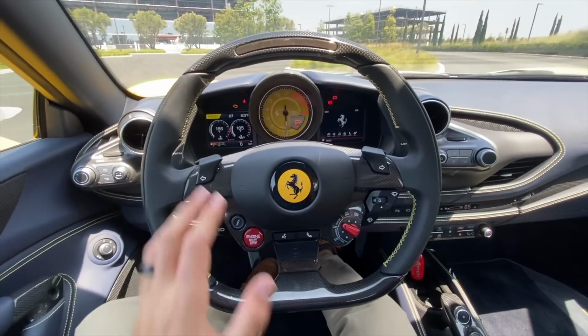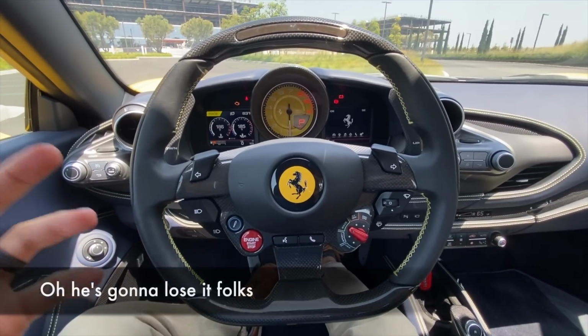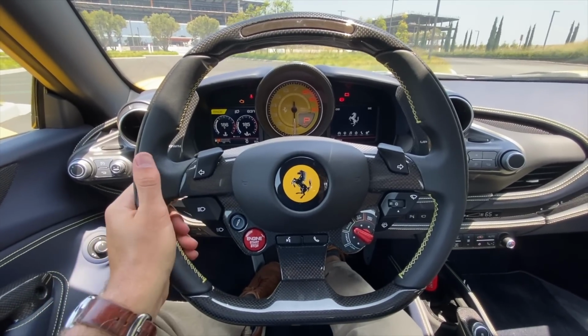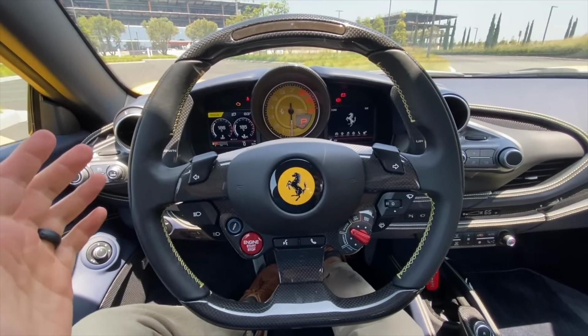And I'm heating up, but look at this steering wheel. Let's just spend a second fawning over this wheel. Is this not, it's just, oh my gosh. Yeah, I can't speak anymore. It's robbing me of words. This steering wheel is one of the most beautiful pieces in a modern sports car.